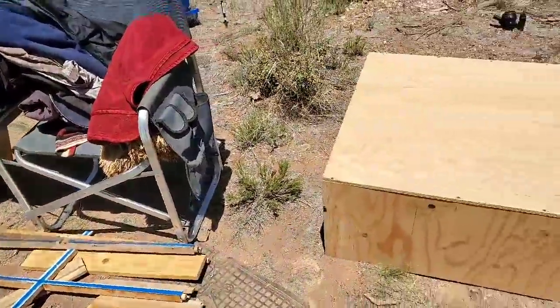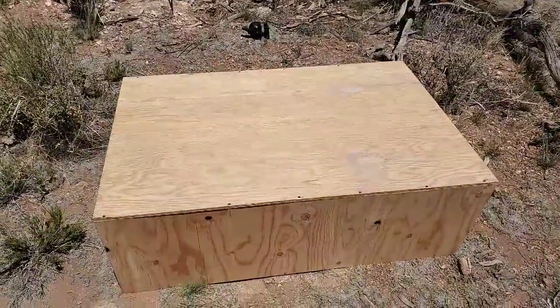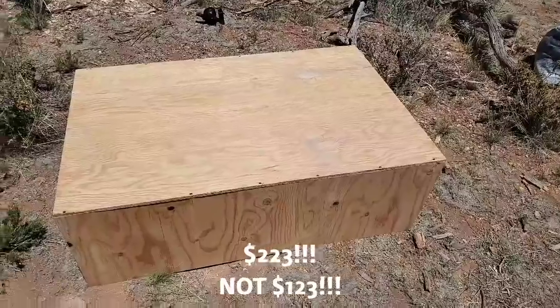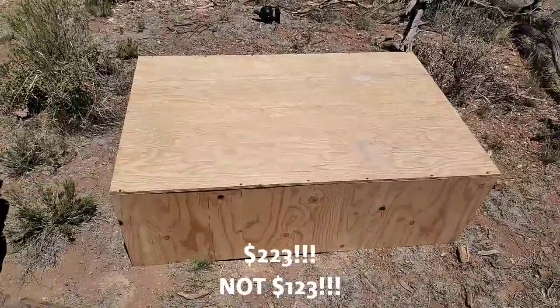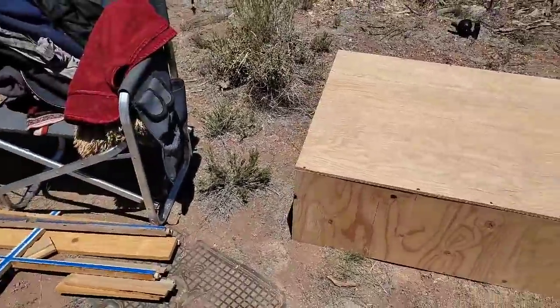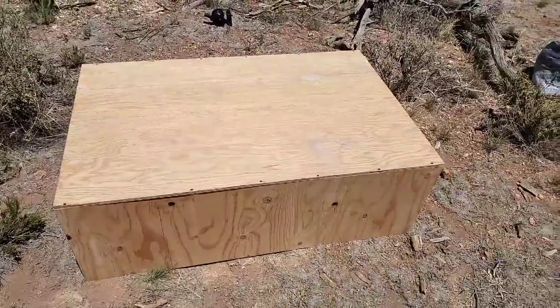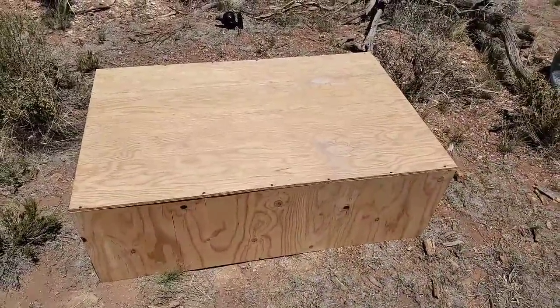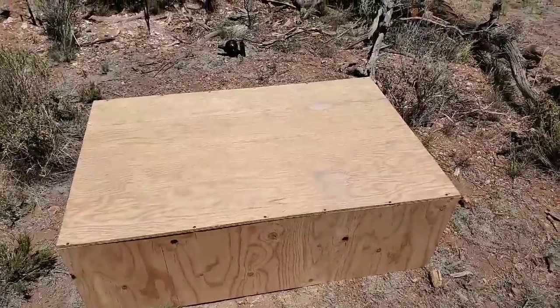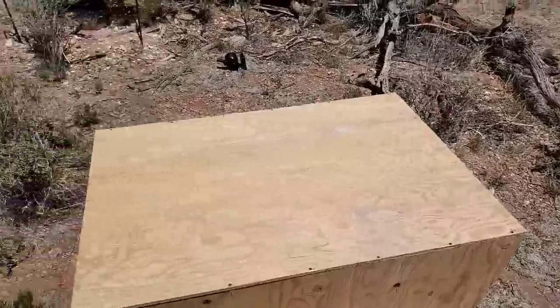Oh yeah, 2 pieces of plywood, $123. They were $95 a sheet, plus I had them make some cuts for me so I could get it in Mike's rig. Unreal. 1/2-inch plywood. It's ridiculous.